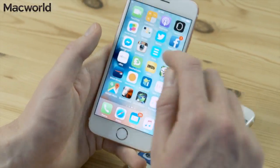We've got a 3D touch screen. That's a new feature for the 6s and the 6s Plus, which means that you can do a harder tap and you get different options.